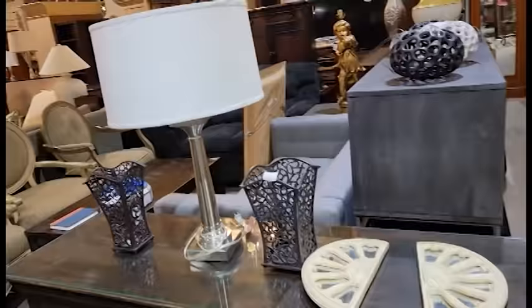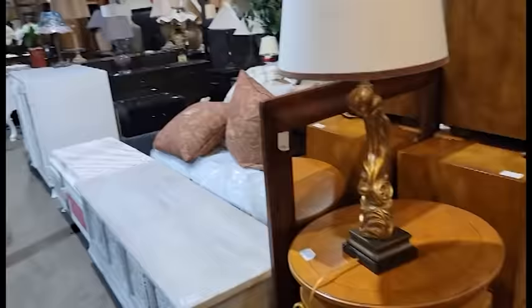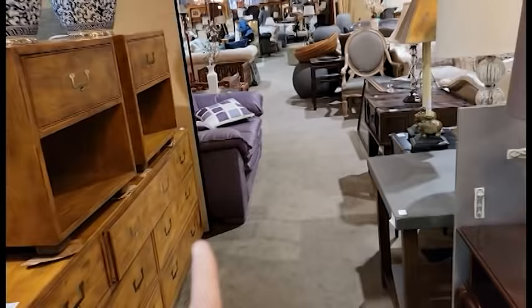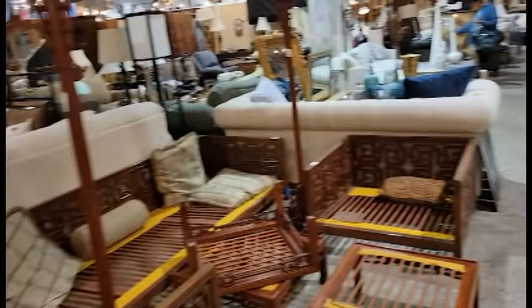Nothing that I'm looking for just yet, but now we've got some sitting room furniture here. So maybe we'll find something. I've got some nice Christmas music going while we shop. I think this is more bedroom furniture, so I think my best bet is to keep going this way and see what we've got. All right. Goodness. Boy, I'm a little overwhelmed with all this stuff.